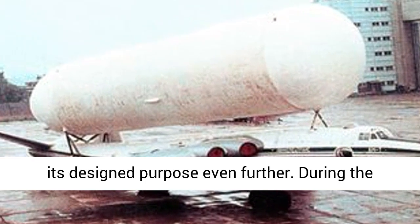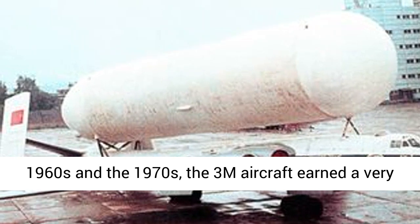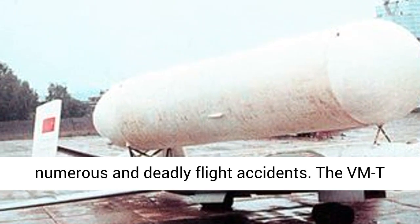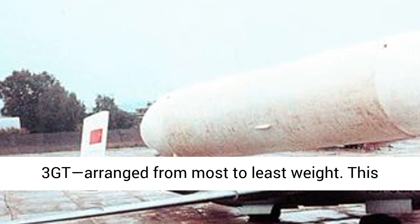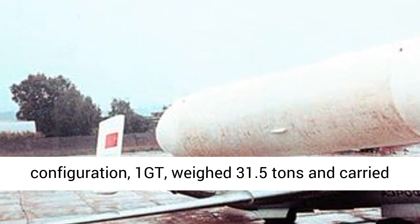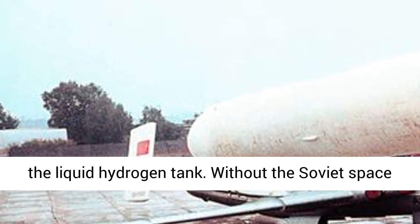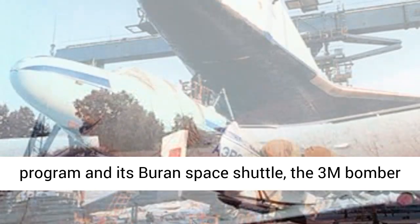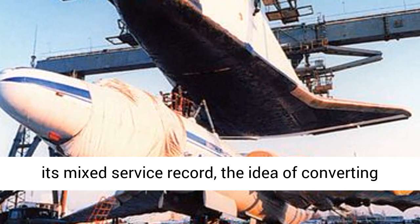During the 1960s and the 1970s, the 3M aircraft earned a very mixed reputation in the Soviet Air Force due to numerous and deadly flight accidents. The VM-T Atlant had four configurations: OGT, 1GT, 2GT, 3GT, arranged from most to least weight. This configuration, 1GT, weighed 31.5 tons and carried the liquid hydrogen tank. Without the Soviet space program and its Buran space shuttle, the 3M bomber would have enjoyed quiet retirement.